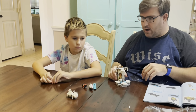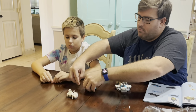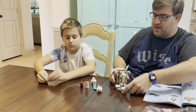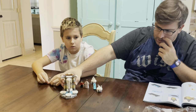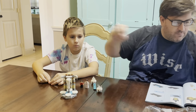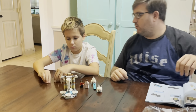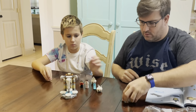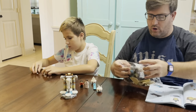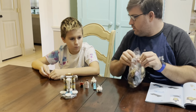Alright, that is it for bag one. So we built Madame Maxime, Victor Krum, these two tables and the dance floor. So now we are going to move on to bag two. We've got a few extra pieces here. You wanna hang on to that piece? No, okay. All right, bag two, we get Dumbledore and Fleur Delacour.